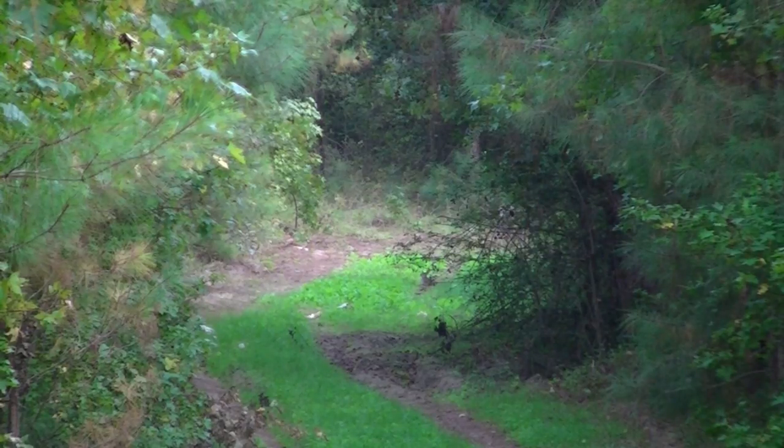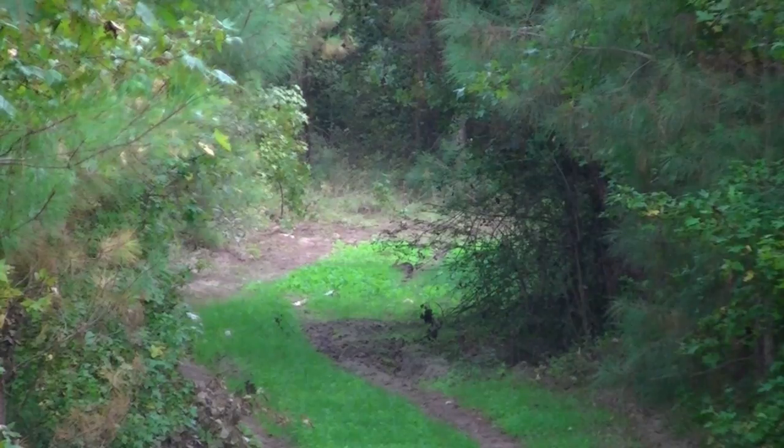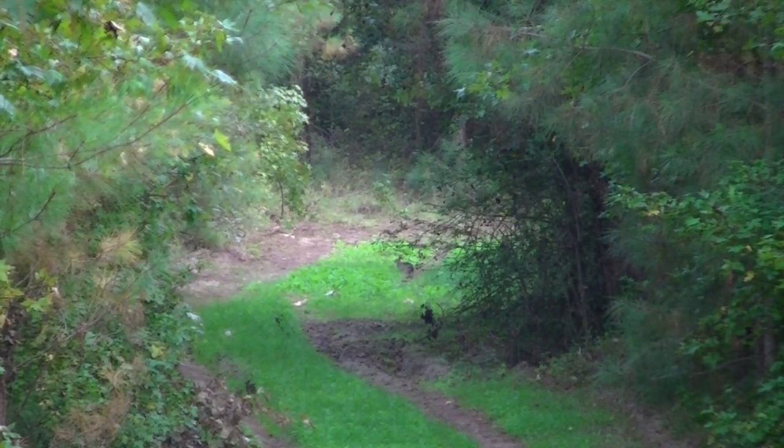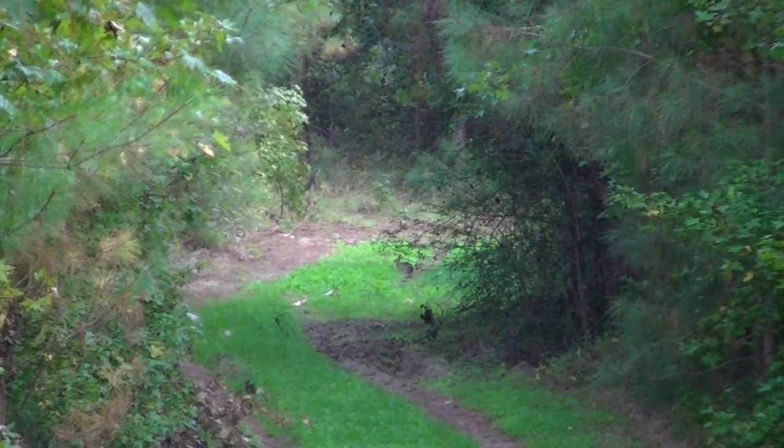Well, hopefully they're gonna feed on this way. Well, unfortunately, they never did, folks. They just moved on. And after reviewing the footage here, it appeared to be a pretty good sized maiden doe and a peghorn that is probably her offspring this year.